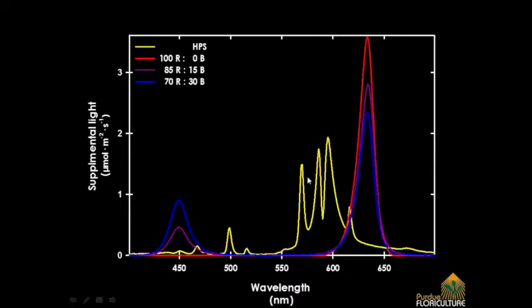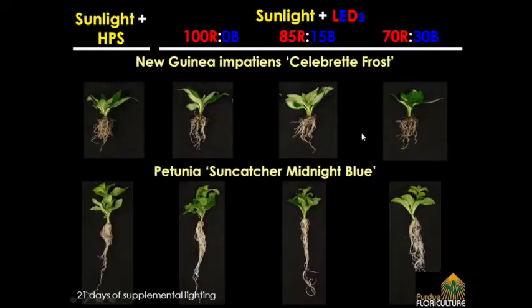Here we have our spectral output of the various supplemental light main treatments. So you can see here we have our high pressure sodium. Of course, we have peaks in the orange region, which give us that color of the high pressure sodium. But you can see with the LEDs that really we can concentrate on that red or blue region. For example, here we have our 70% red treatment, and then you can see again our peak in the blue region, which is the 30%.